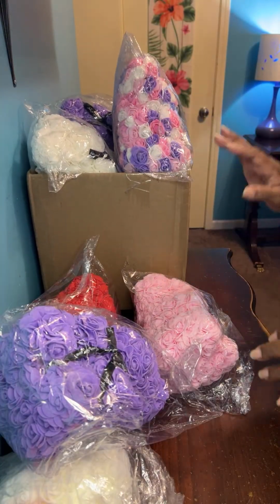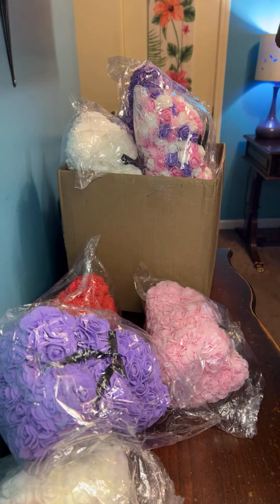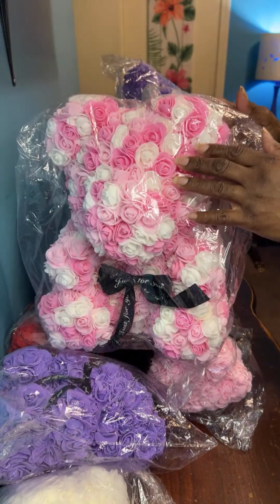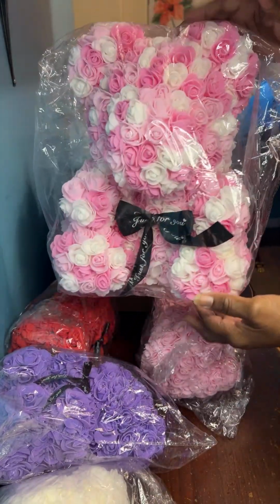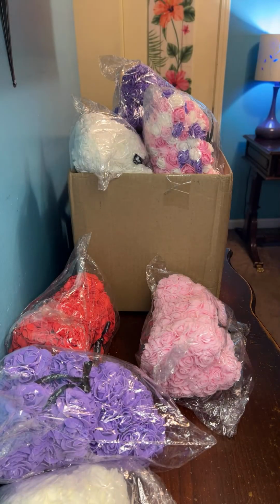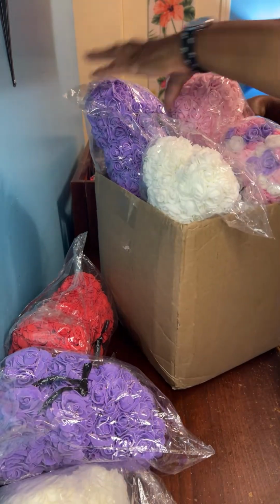I use a lot of the smaller bears. The ones where I have my big bears, like this size, these are in gifts that are at least $100 when I use the large ones. Okay. You can get the large ones on Temu as well. You just got to really hunt for them because they are kind of hard to find.